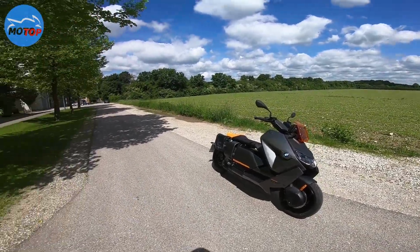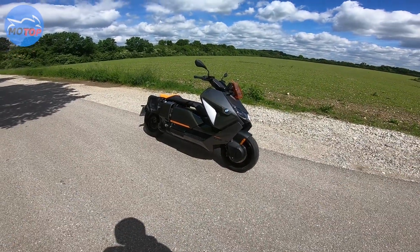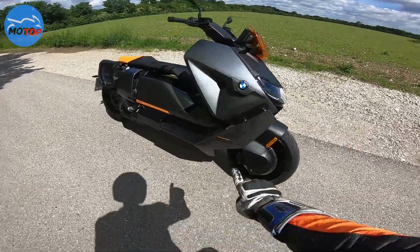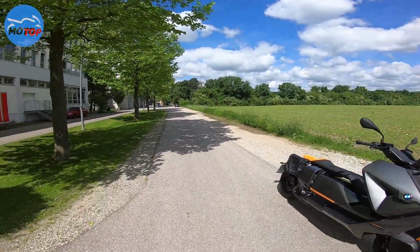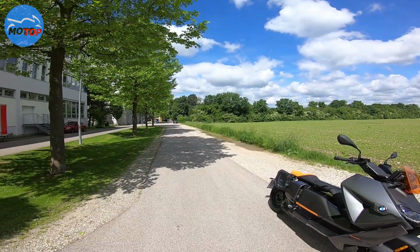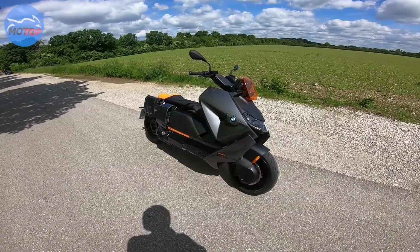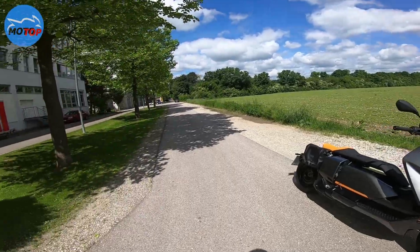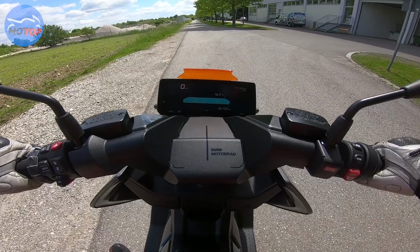Servus and welcome to MotoTop. Today I will ride the new BMW electric scooter, the CE 04. I just picked it up from BMW right now, and I will start a range test with this scooter. Officially the scooter has a range of 130 kilometers.